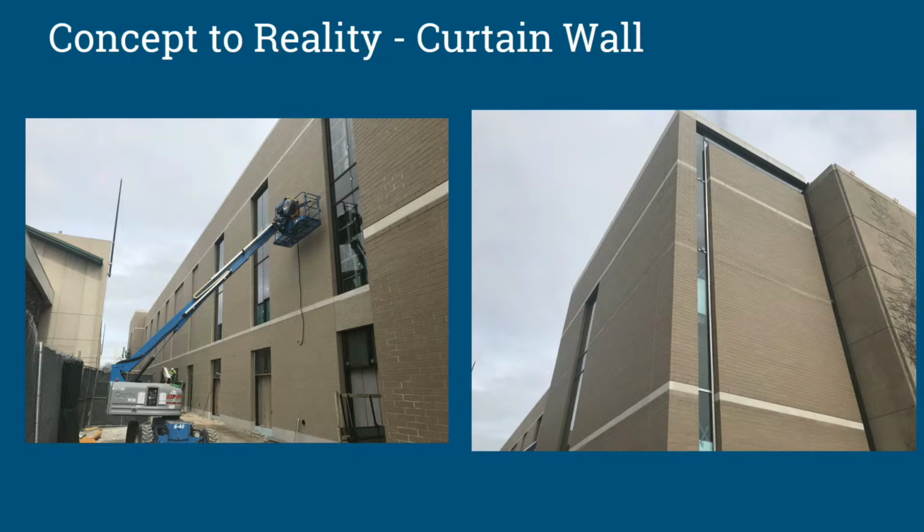Another concept to reality that I managed was the curtain wall. It was really cool looking at the drawings and seeing the specific details of the flushing and whatnot that goes into the curtain wall, and then seeing it done in the field and assessing it and managing it and making sure that it was done correctly, which was a big issue and had to be redone multiple times per drawings.